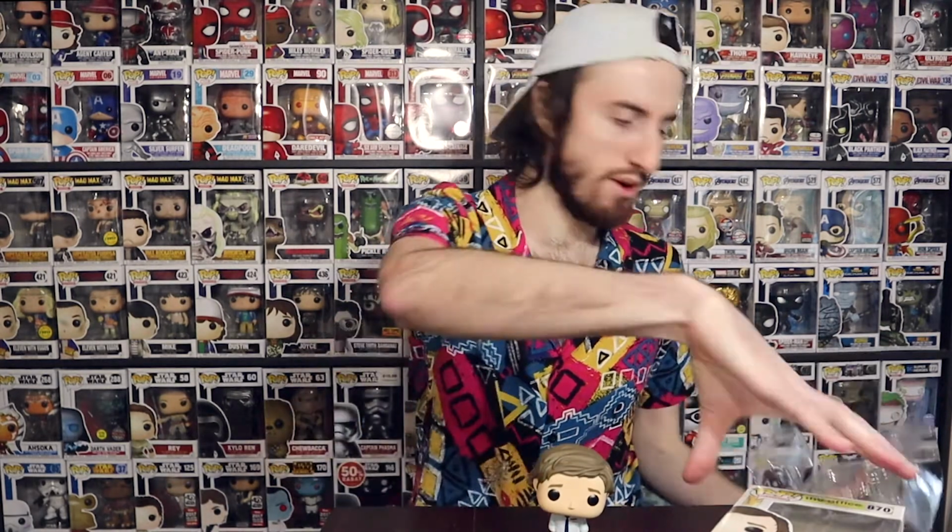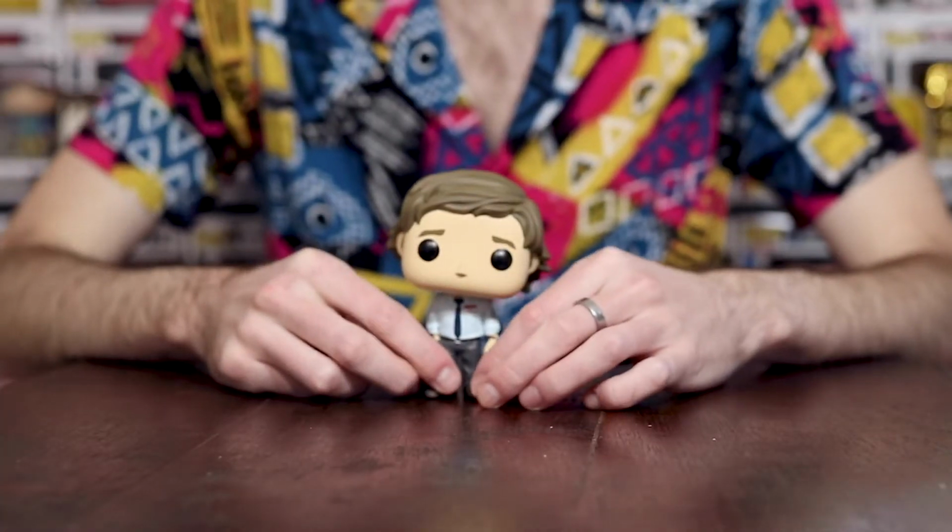Jim's one of my favorite characters too, I think. Often I think he's sort of like the audience perspective in the show, which is great. So this is a very, very cool pop. So happy I got him. Very, very cool. So he is just absolutely fantastic.